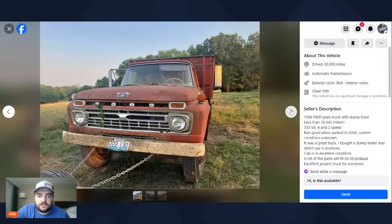Here we go. 77 Grand Prix, $2,500. Runs, needs a tune-up. Will need to be hauled. But he's got a title for it. Okay, it's got velour. Yeah, special edition. Rust holes. Whatever. I don't know. It might be worth $2,500.